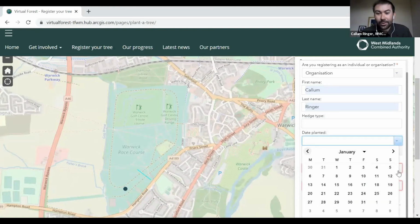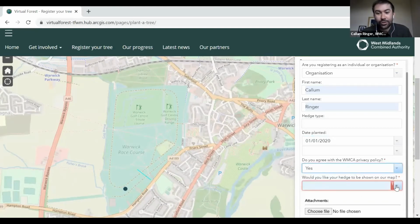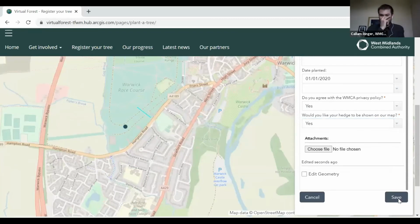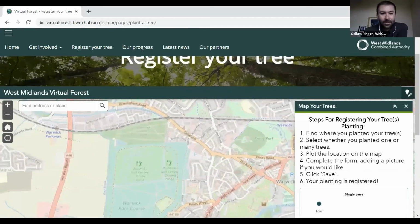Then you simply have to agree with the policies and choose whether you would like it to be shown on the map. I think this is only in here primarily because people might not want their gardens to show up with a planted tree there. So I don't mind it being shown. I can choose a file and then I can save it. And then that will appear on the map for all to see. And there it is.